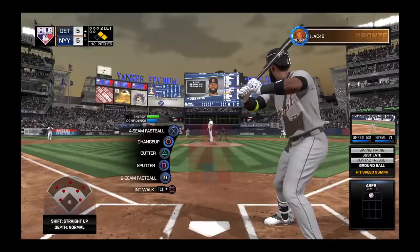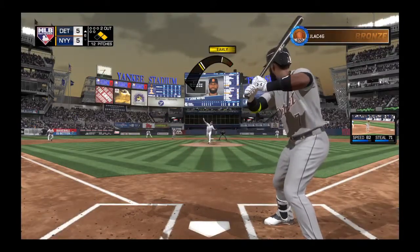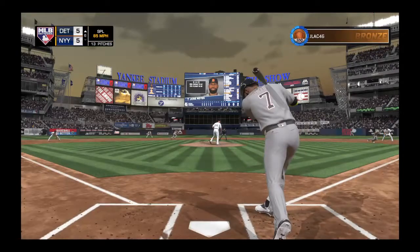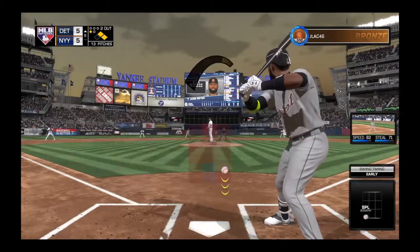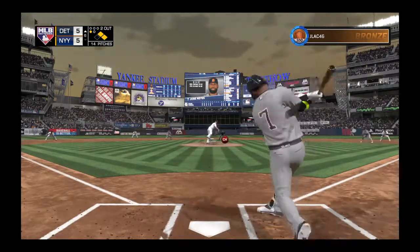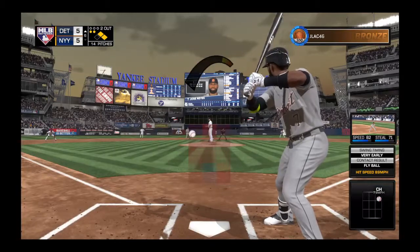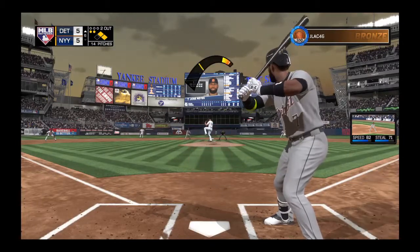Stepping in and ready for another shot, Jose Reyes. 0 for 2 on his line thus far. Swung right over the splitter there. 0-1. In front of the changeup, and he can't keep it fair. 2 strikes on him now. The 0-2 home.